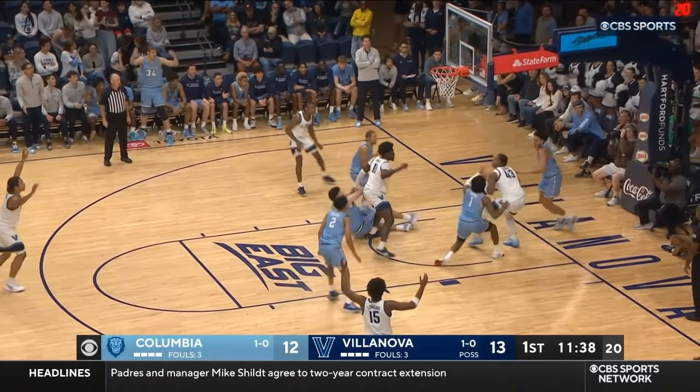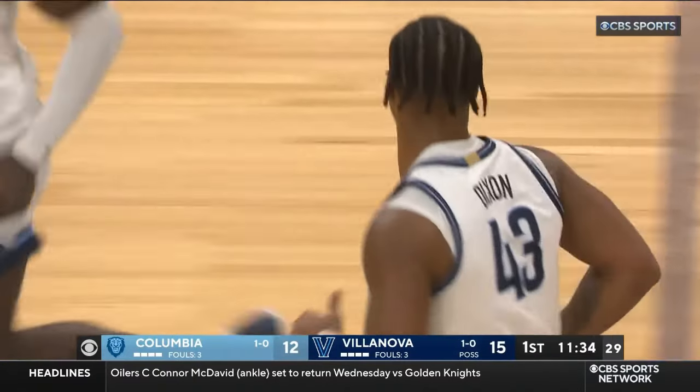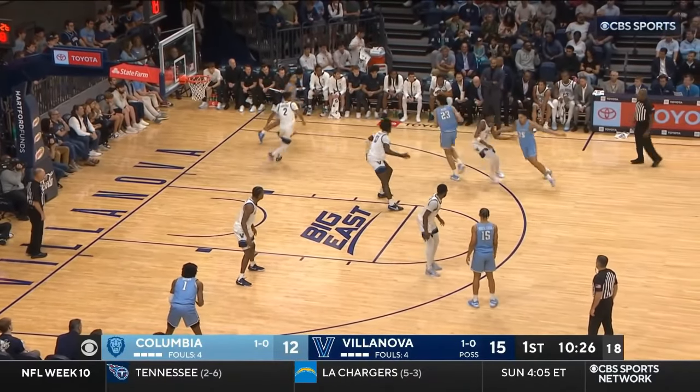Dixon, a couple of pump fakes, goes through the contact, offensive rebound, cleans it up himself. I mean, just so much more physical offensive rebounds, and they're sticking with this zone right now. Credit Columbia, they're winning the rebounding battle by 1.